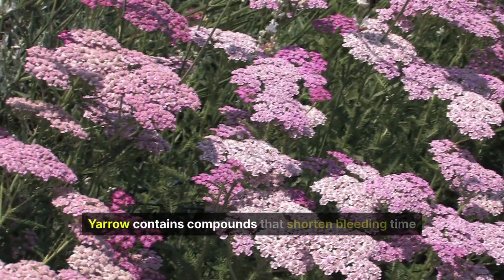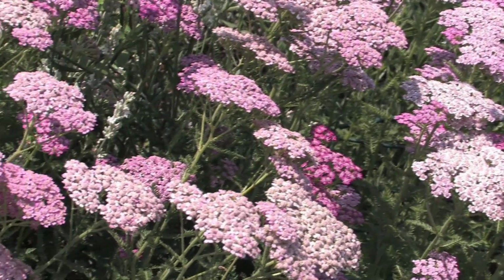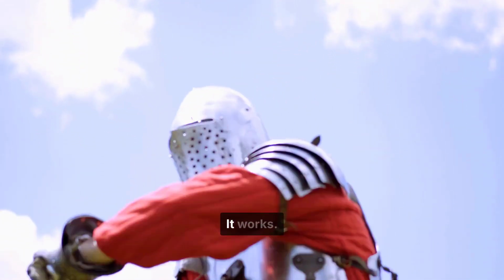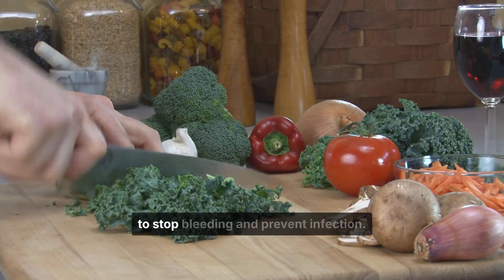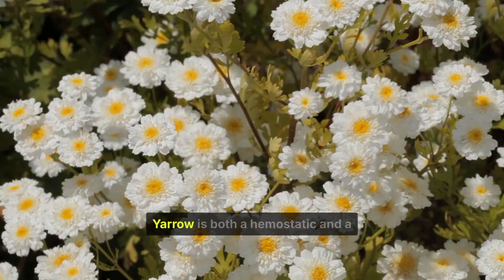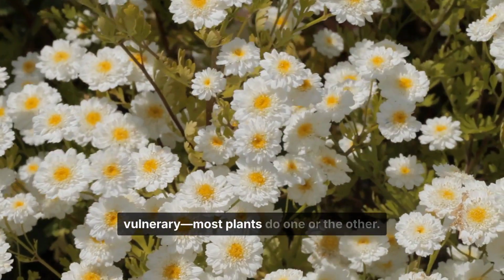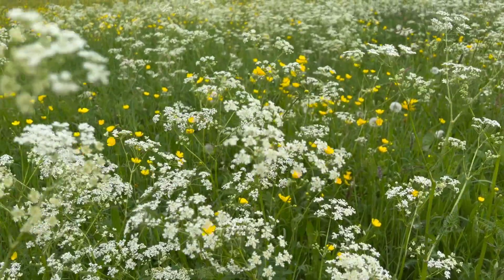Yarrow contains compounds that shorten bleeding time and promote clotting. Soldiers carried it into battle to pack into wounds. It works. Crush fresh leaves and apply to cuts to stop bleeding and prevent infection. Yarrow is both a hemostatic and a vulnerary. Most plants do one or the other. It's a medic that grows wild.